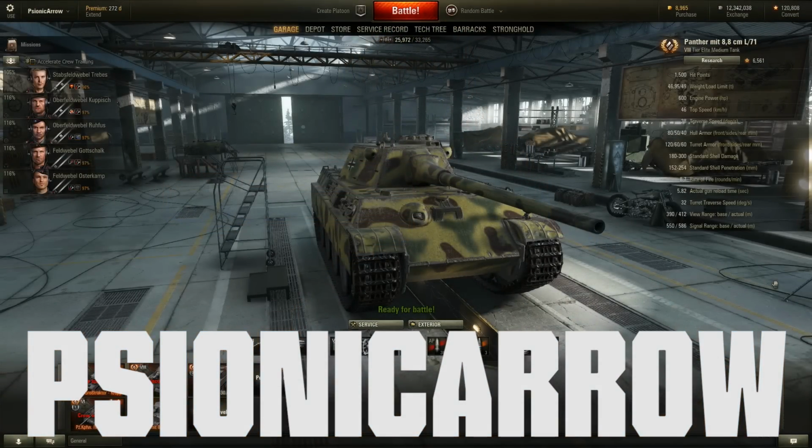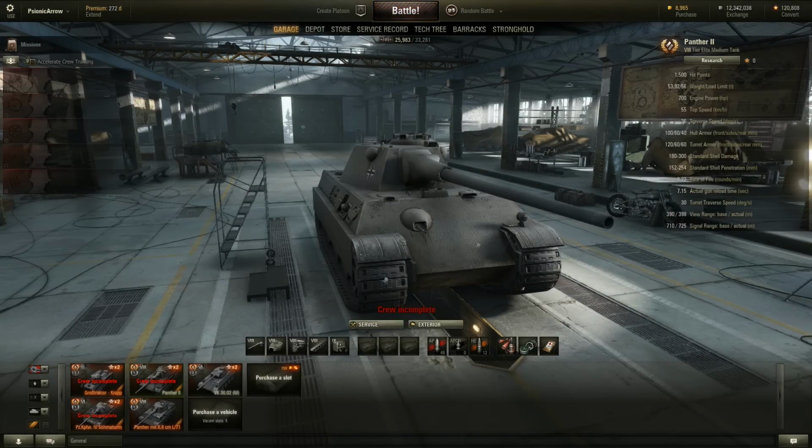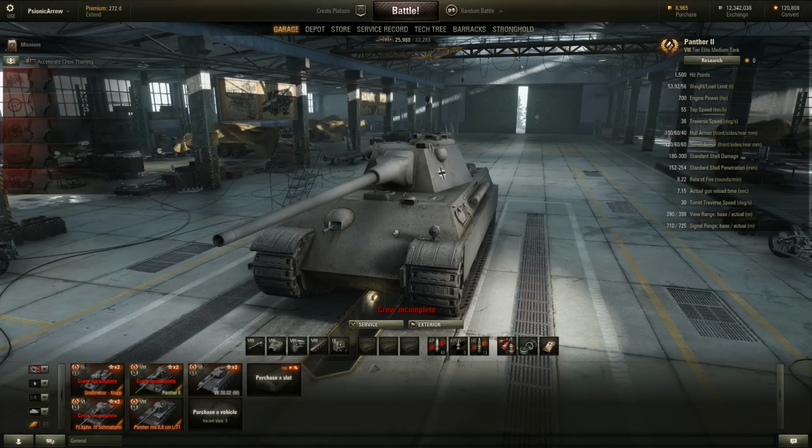Hey guys and gals, this is Simon once again with another German premium medium tank. This time it's at Tier 8. This is the Panther 88, which is a regular Tier 7 Panther with the 8.87 m L71 that you get on the Tiger 1, Tiger P, the Tiger 2, things like that. It is also very similar to the Panther 2, which is also equipped with an 8.87 m L71.